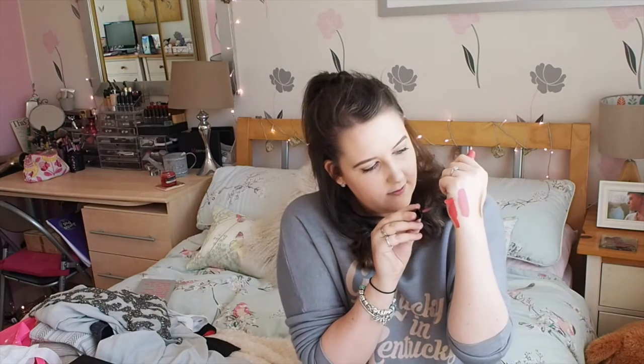I love the applicator, it's really flexible. So it's a mid pink really. It's not like a fuchsia, it's not a baby pink, it's a nice pigmented pink. And Life's a Beach, I think this will be a little more corally. But yeah, that's those two together.